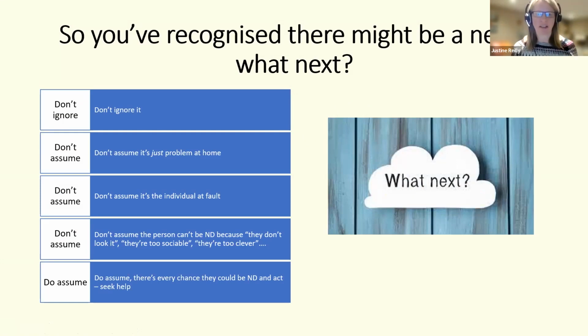Often that's what the potential is. It's only going to be an hour session. We'll just leave it. It's best to think about, okay, so there's an issue. What do I do about it?